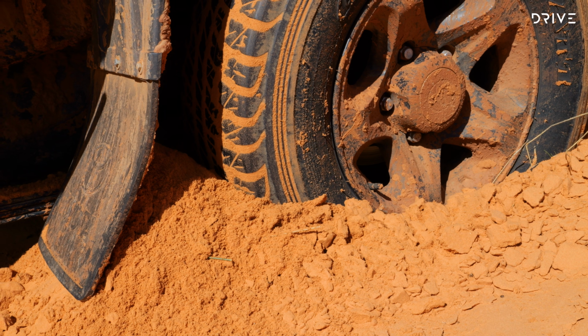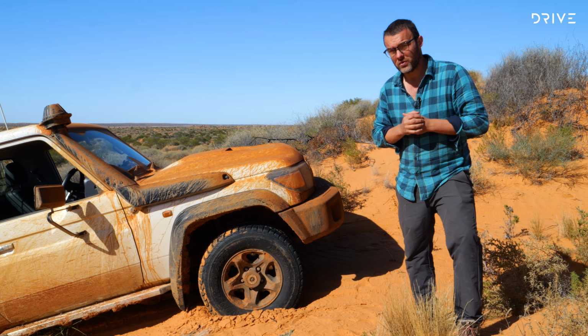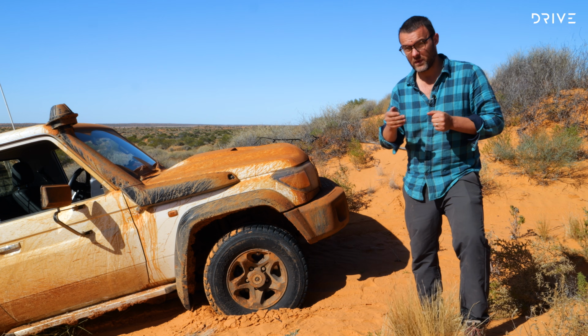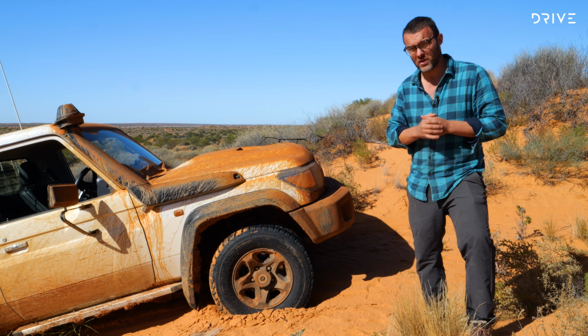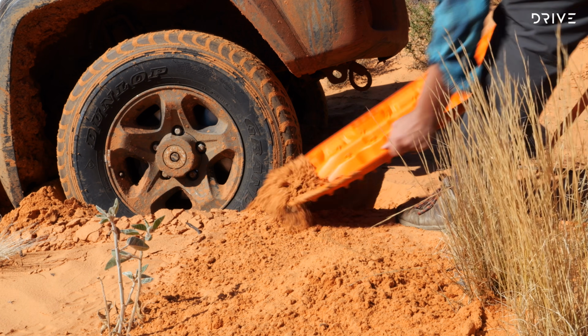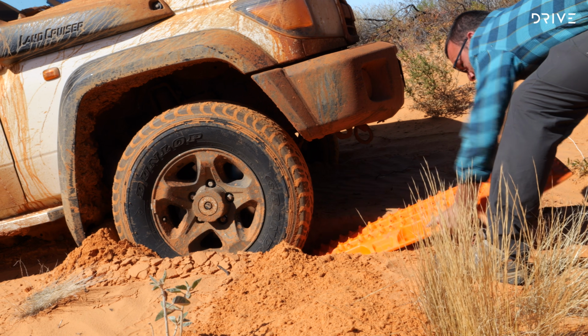And situations like this is why you would recommend people to not tow trailers across the desert if they can help it, because going backwards is of course a bit of a trickier situation when you've got something behind you. So let's get stuck into it. I've got some Max Tracks up on the roof there. I'm going to get those down and see how they go.